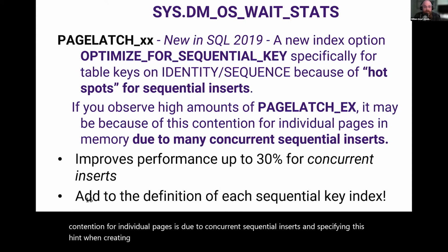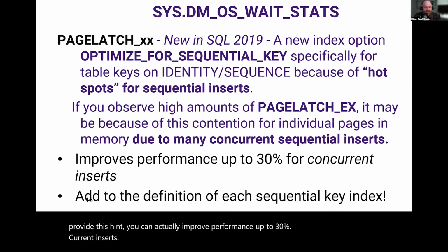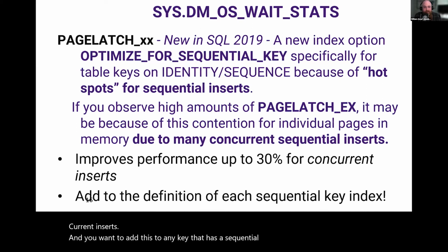So like when you create the table or when you alter the index to provide this hint, you can actually improve performance up to 30% for those concurrent inserts. And you want to add this to any key that has a sequential number behind it in the first key. This is a pretty big deal.